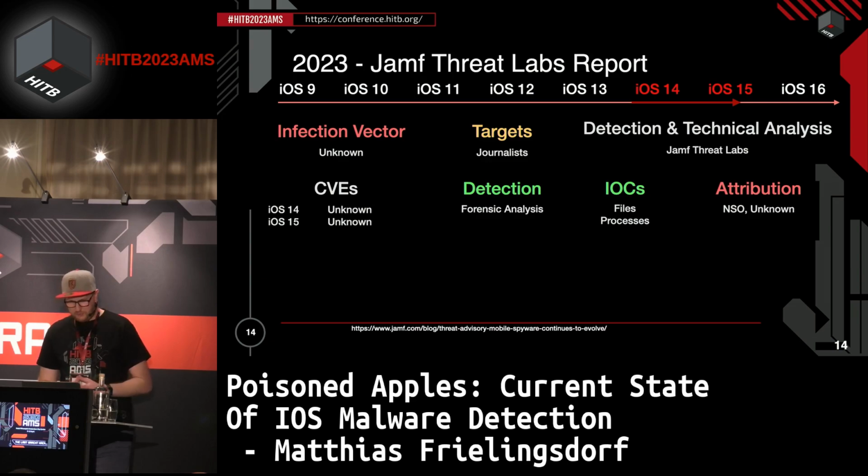Then there's a report from Jamf Threat Labs, which also came out last week. So it's like for years nothing happens, and then in the last weeks everyone pops up with a new report of spyware they found.